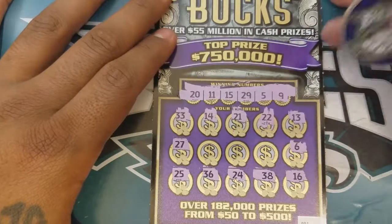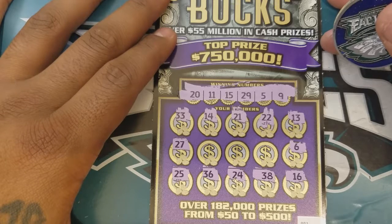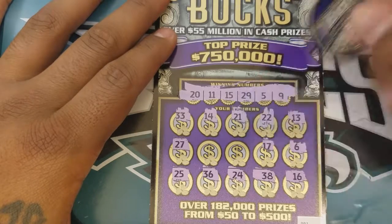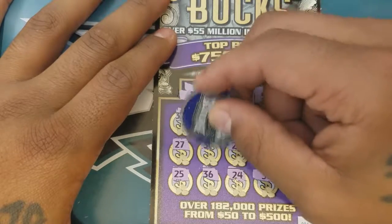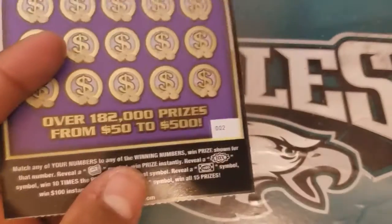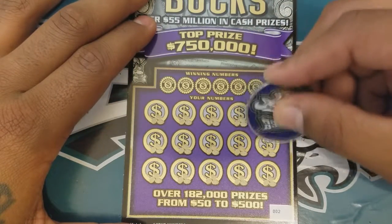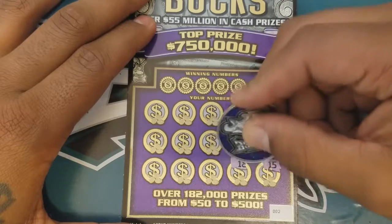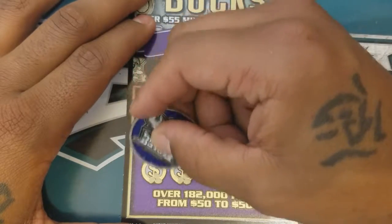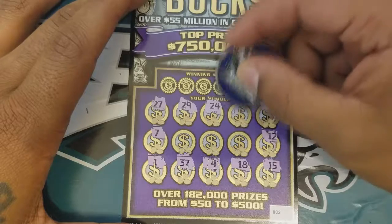5, 9? No. 11 and 15, 20 and 29, another no, 17, 28, and 30. Ticket number one was the loser. Ticket number two, same thing. Lucky number one. See if it pays its dividends.